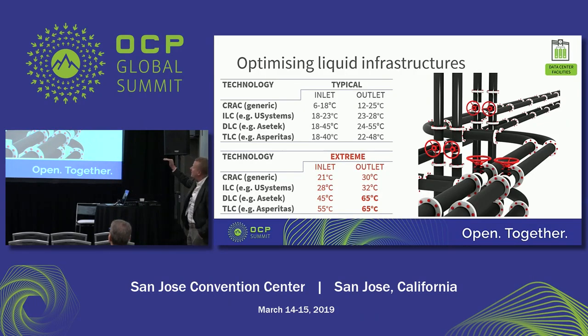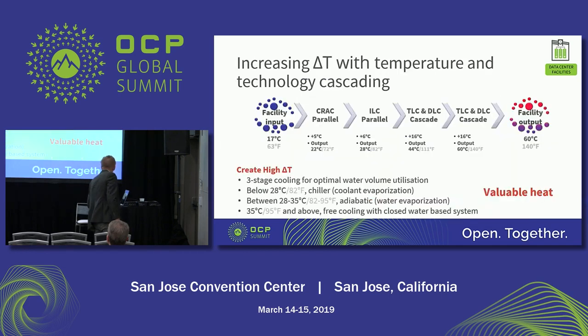And what I've quoted here are liquid temperatures in conventional systems, indirect liquid to chips, liquid cooling, let's say radiator cooling, the direct liquid to chip, or as Asperitas and others do, completely immersed. What you see, you have ranges of liquid water temperatures going out that you could use. And on the top part, you see what we today call typical. On the bottom line is what we see as extreme, but the extreme of today will be typical of tomorrow. So we should think about how to use this technology we've all developed already in future facilities.